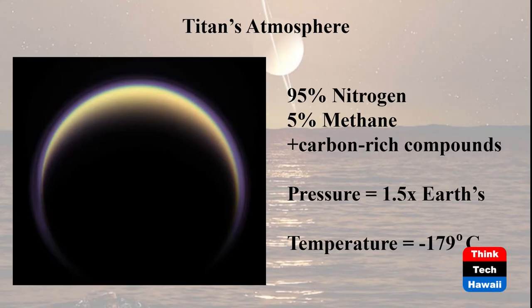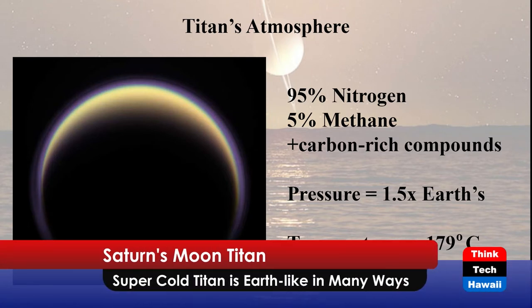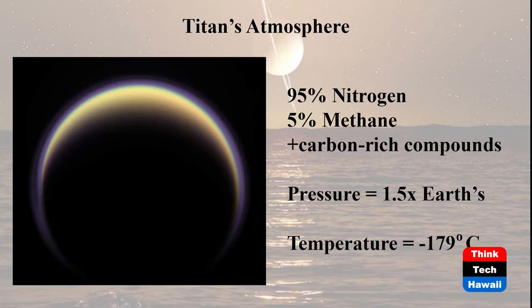But Titan's a really interesting planetary object in its own right. I think the fourth slide will let us show the viewers a little more of how Titan is different from the Earth. Here's the atmosphere. Talk to us a bit about the atmosphere of Titan and how it differs from that of the Earth.